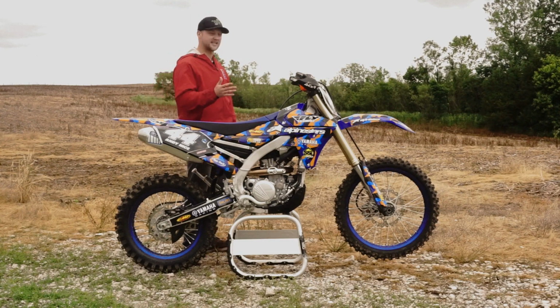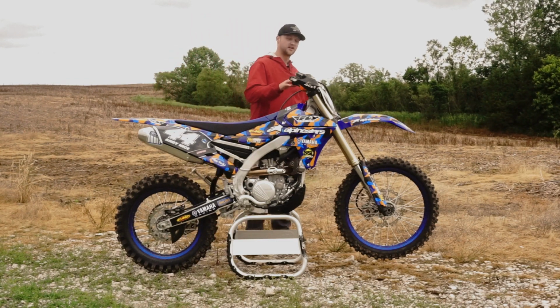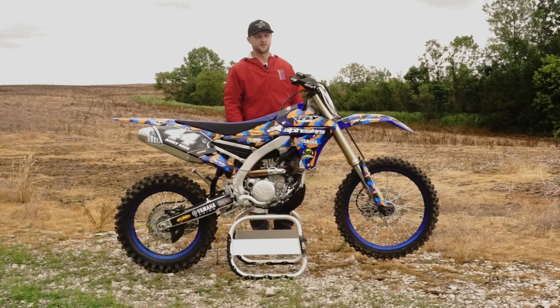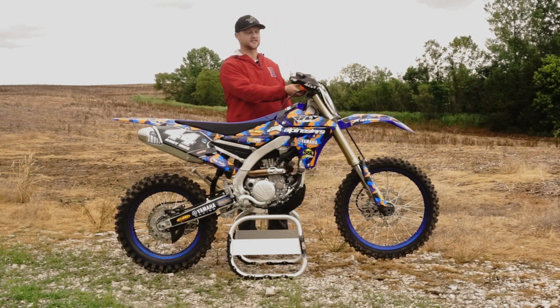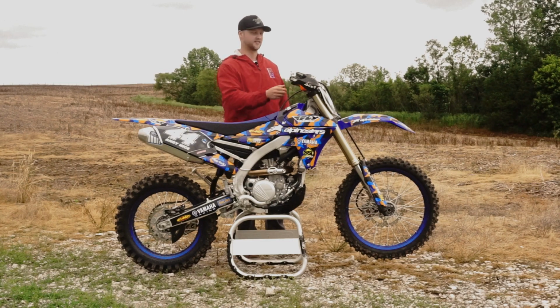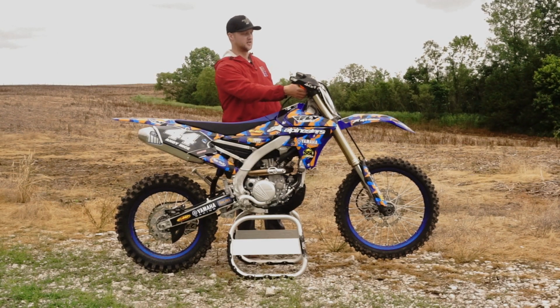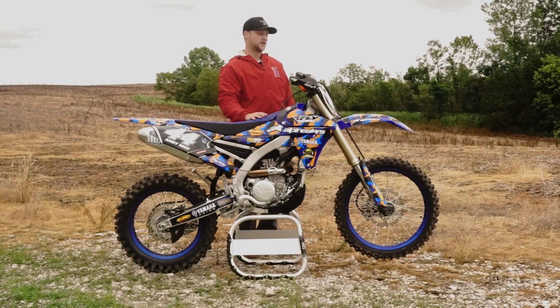Acerbis, however you say it, whatever. I did throw a bar pad on. I didn't change the bars, I just had a nice bar pad. I didn't like the stock foam that they put on there. It's not as nice as this pillow top cushion type foam.